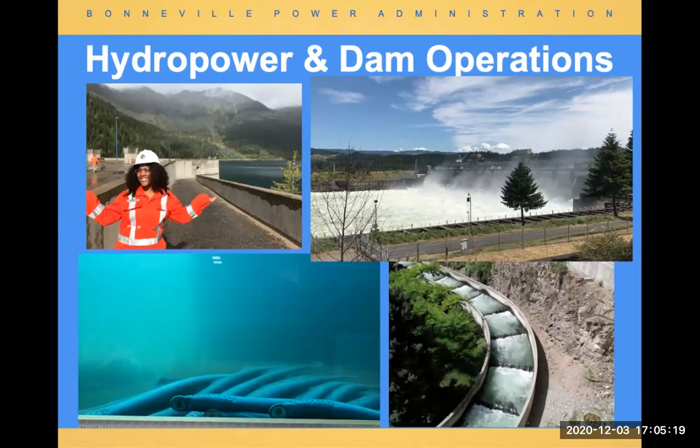This dam also has a fish passage center where there are fish counters that sit in front of a glass window and monitor the type of fish going upstream. Monitoring fish passage helps establish fishing limits and tells us if fish populations are growing.